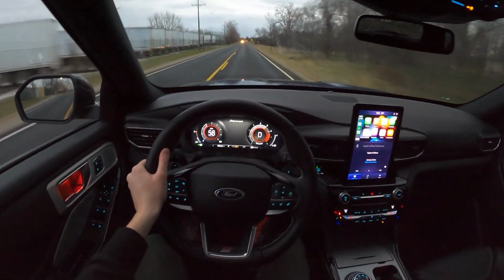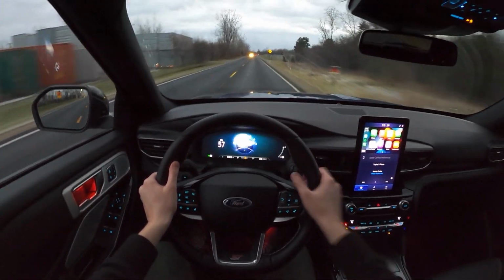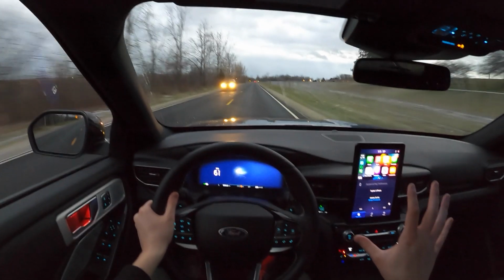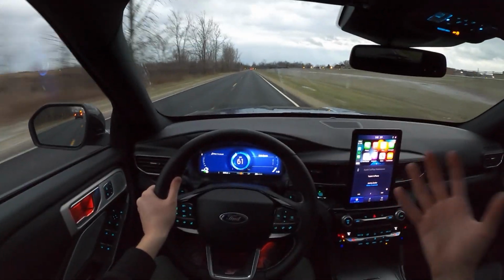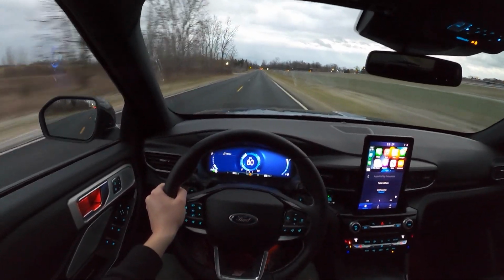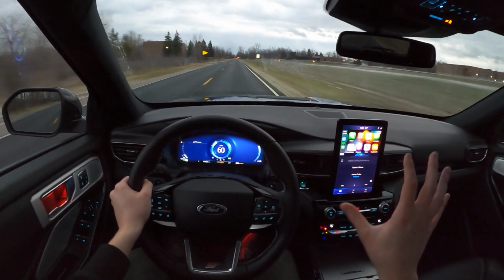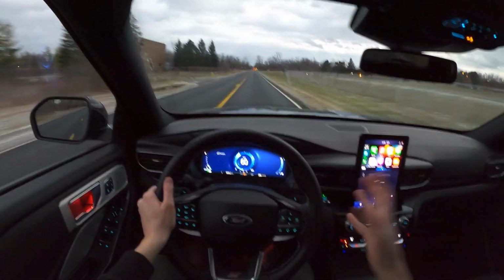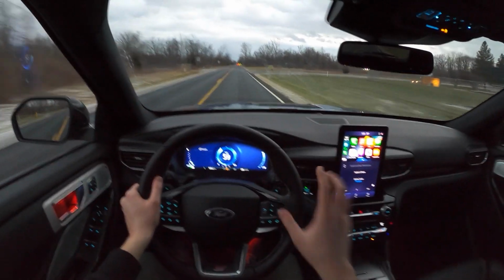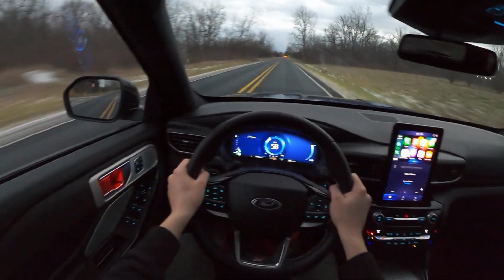Okay, we're gonna go back into normal so I can talk without the V6 screaming here. Okay, so let's go over a couple of things. The ride, well, it's stiff, and that could be because this Explorer ST is sitting on a set of 21-inch wheels. Standard, it comes with, I believe, 19. So these are an upgrade. These are like a $2,000 option, and they certainly don't help the ride. They look awesome, but they definitely don't help it in the ride department.